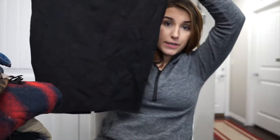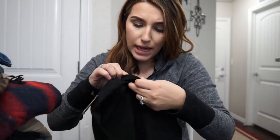I got that. My camera died, but I found this really pretty pencil skirt. It looks like this, and it has a little slit in the back. It's from Sapphire Red.